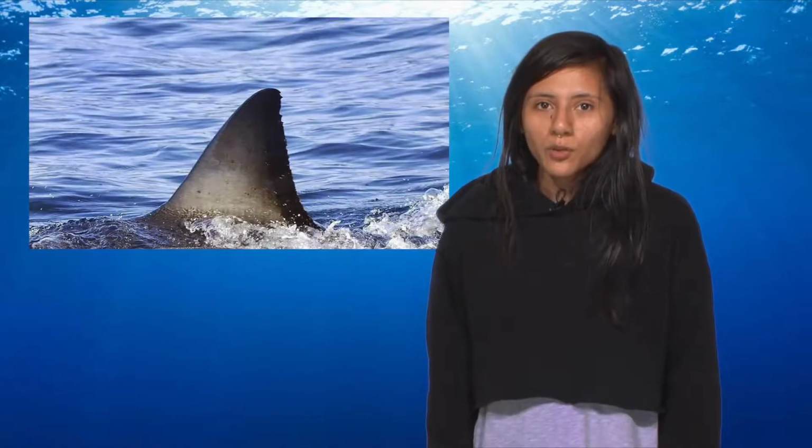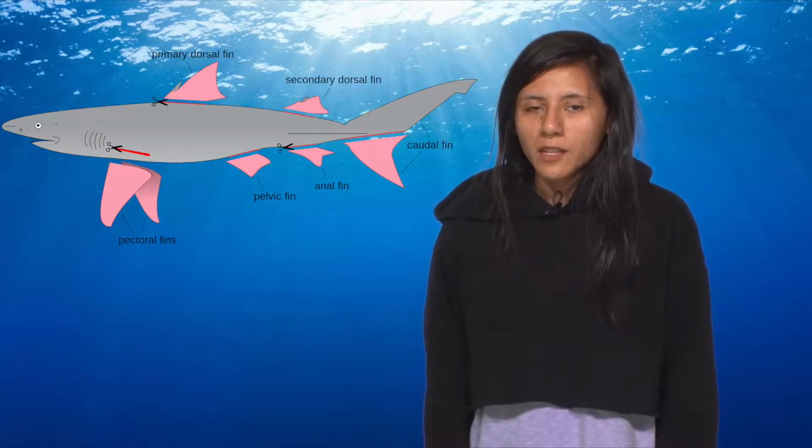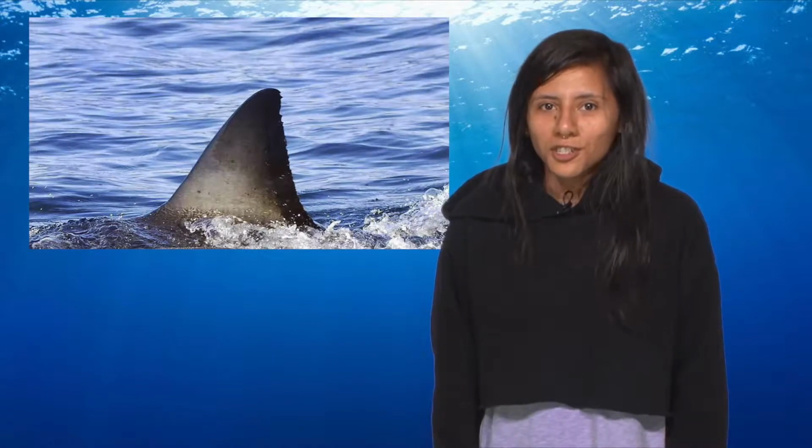The fins on top, dorsals, and bottom, pelvic and anal, of the shark stabilize and help the shark to keep its balance, similar to the wings of a plane. Dorsal fins assist with propulsion and generation of side-to-side movement.